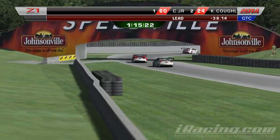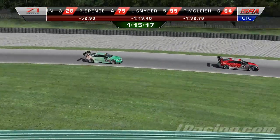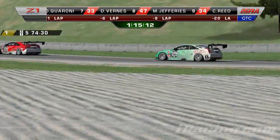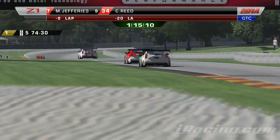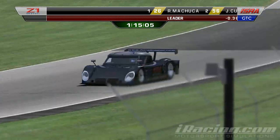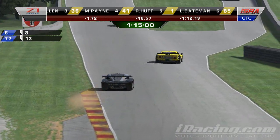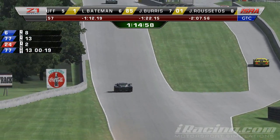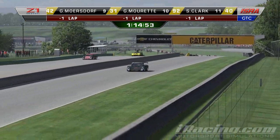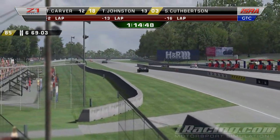And just like the battle for first place in the Daytona Prototypes, it looks like we're basically seeing a mirror of that battle here in the Cadillacs. These guys have changed positions a bit more than we've seen in the Daytona Prototypes, but it's still Ricardo Machuca and James Cullen fighting it out for first place. Just behind them is Mark Payne, who has been lurking about a second to a second and a half behind. I think he's just settled in, turning laps and letting those guys duke it out for now until they get closer towards the end of this race.